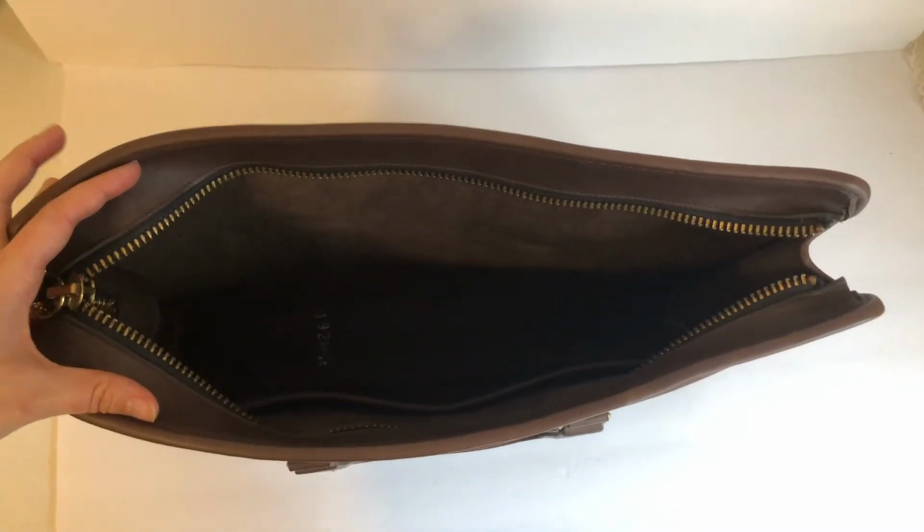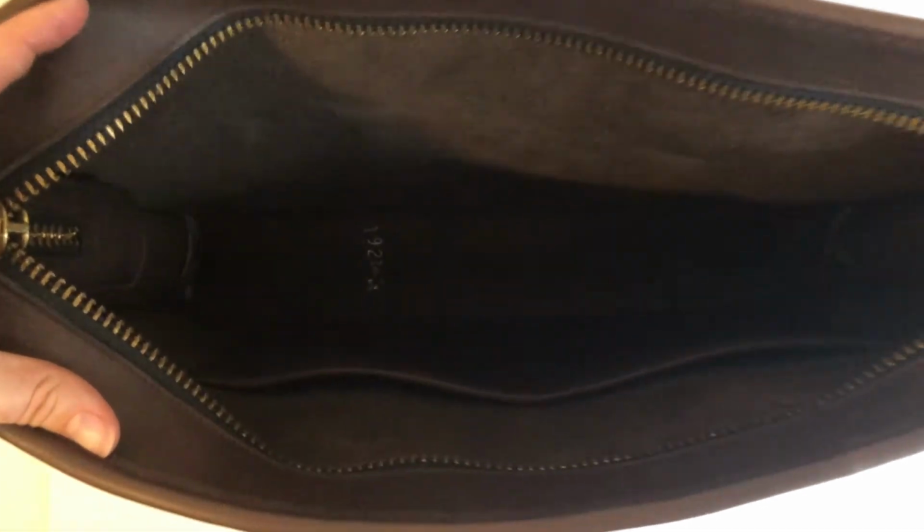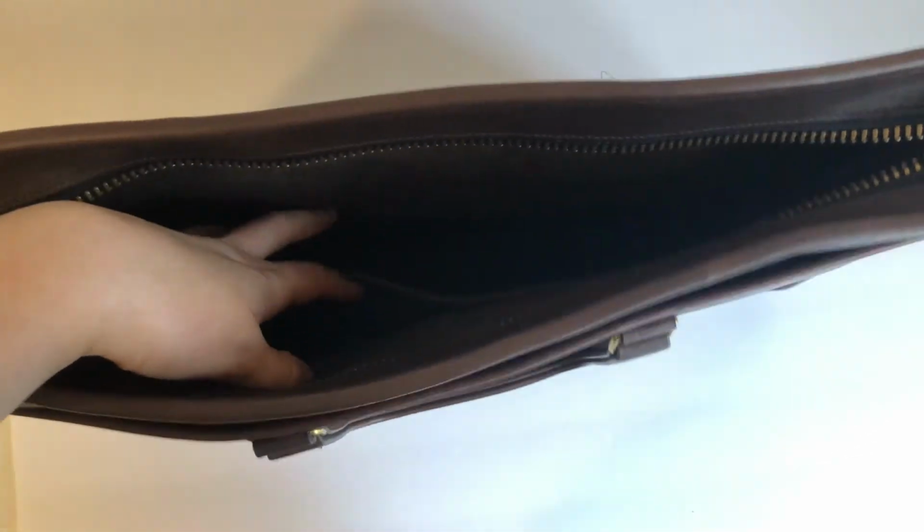Okay, so here's the inside of the bag. It's got that number stamped down there, which you sometimes see on older bags, and then it's also got these slip pockets inside, probably for pens, and it does have a creed, of course, but it's hard to show it on camera. It's always the issue I run into when making these videos.